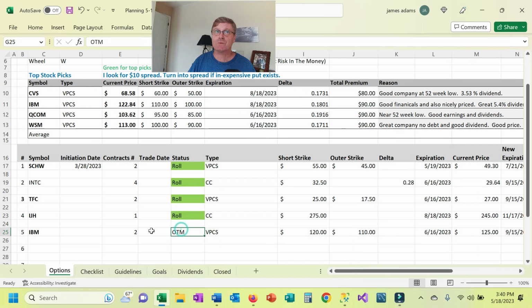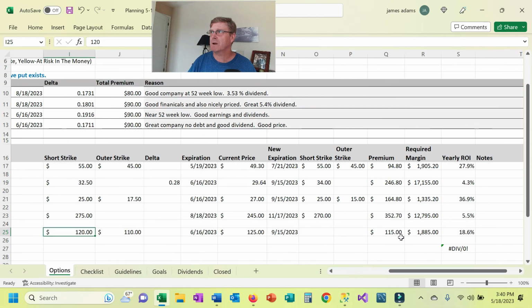Now the last one is IBM. I haven't done anything with IBM. I put this out there yesterday, I believe. So I'm keeping an eye on IBM. It was down today and it looked like I could earn some pretty good premium, but not quite high enough. So it's just something I'm keeping an eye on.